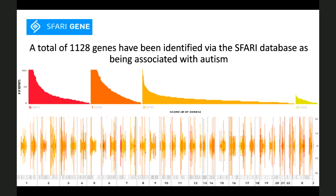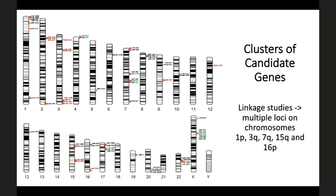You can see from the heat map below that there's a multitude of genes across all of the chromosomes, but it does seem to center in certain areas, such as on 16p or on 1q. Delving into that a little bit more, the clusters of candidate genes do show us that there are certain vulnerable regions within the chromosome, such as on 1p, which you can see here, 3q, 7q, 15q, and 16p. There's also, which is not shown on this linkage study chart, the X chromosome that has several that we'll delve into.